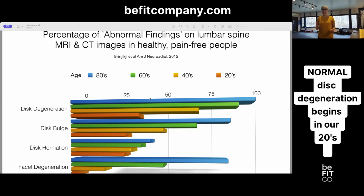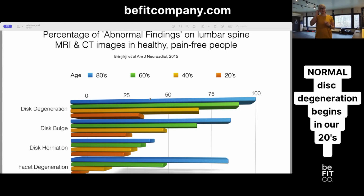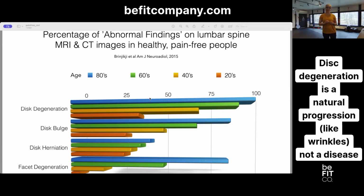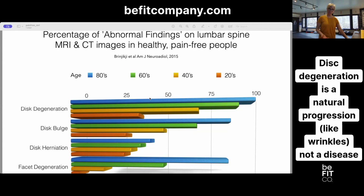Does that mean there's a disease in their disc? This is what drives me crazy when the report says degenerative disc disease, okay? It is not a disease. It is a natural process of aging and time. That would be like calling wrinkles a disease. It's a natural process that occurs over time, okay?